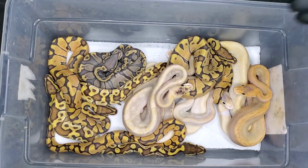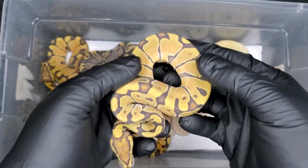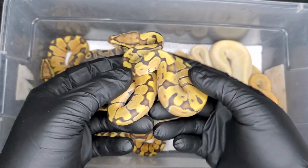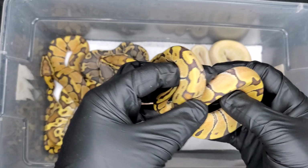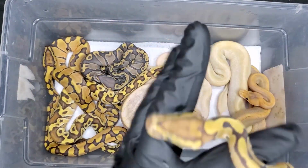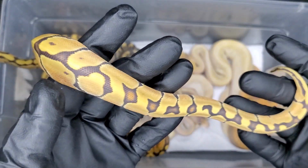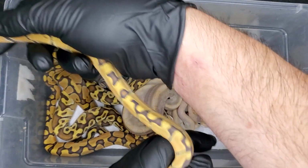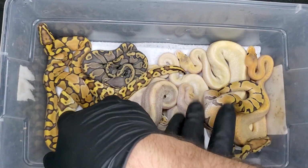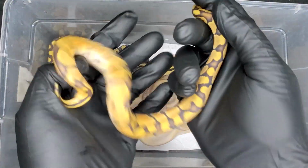Let me show you what I believe to be. We got 3 Enchi ghosts, just super high quality, super orange, nice dark border on the heads, just super beautiful, super healthy snakes. We got 1, this guy right here too.